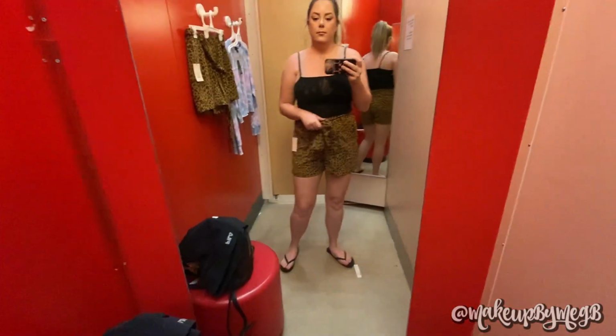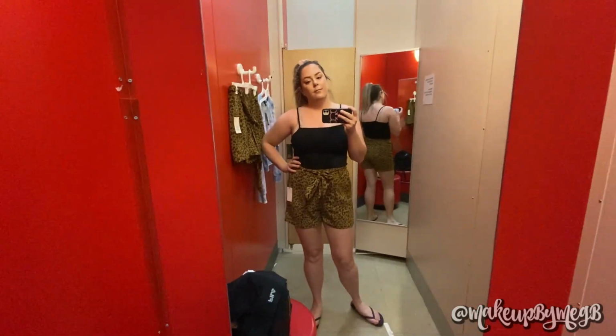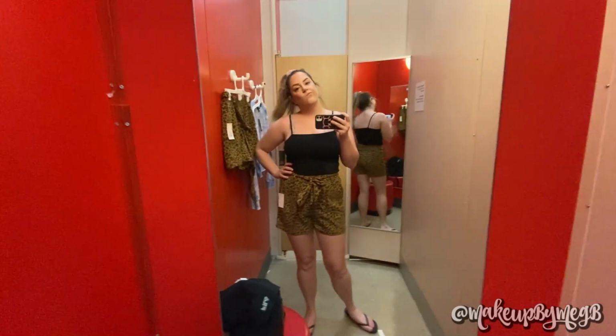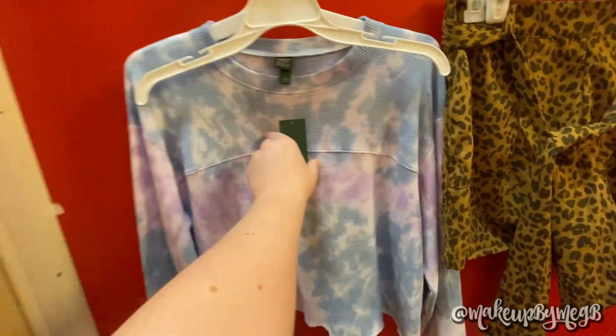Basically, I do a squat test, so if you happen to bend over or something, you know your shorts are going to move with you and not rip, so that's always a good thing to have. But yeah, I like them, but I had such high expectations that I wasn't in love with them.